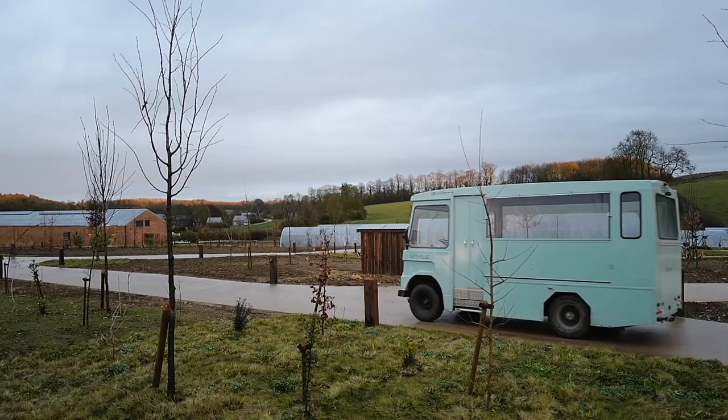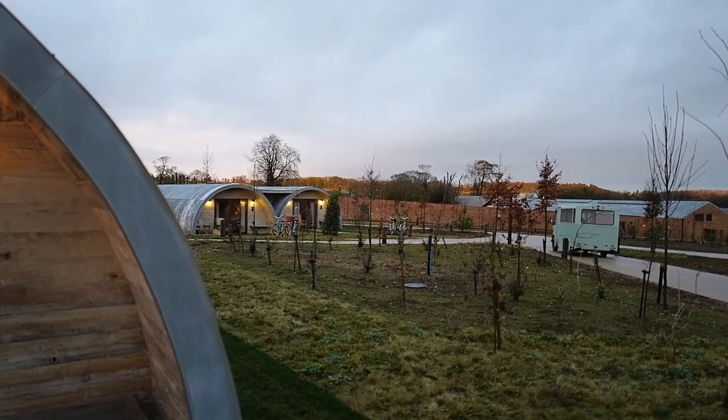Okay, so this is the car that brought us to our cabin. It's just leaving. It's like a milk van. Would you call that a milk van? Milk float? No idea. All I know is that I feel like I'm in high school again. Look, you have some wellies there. If you need some wellies, you've got some.